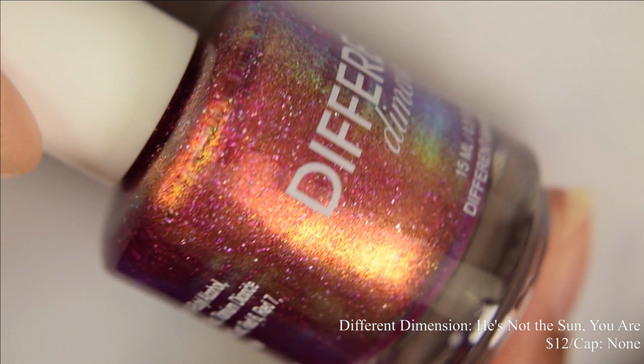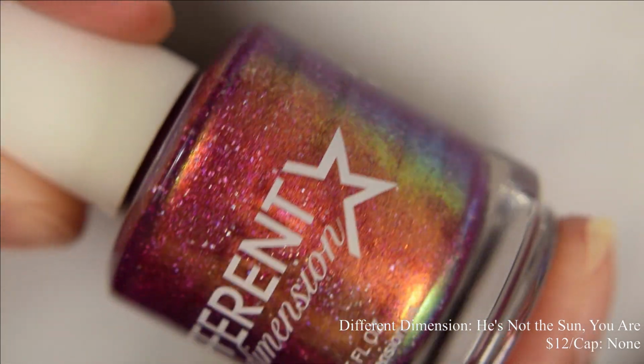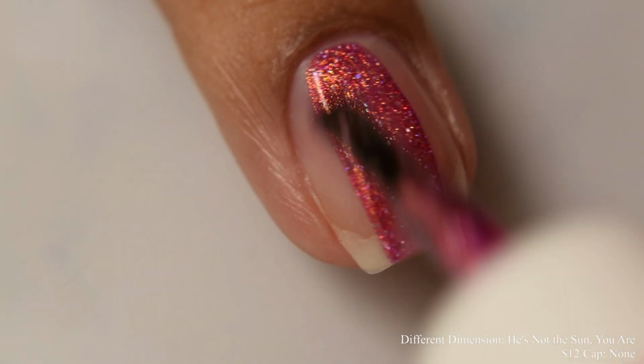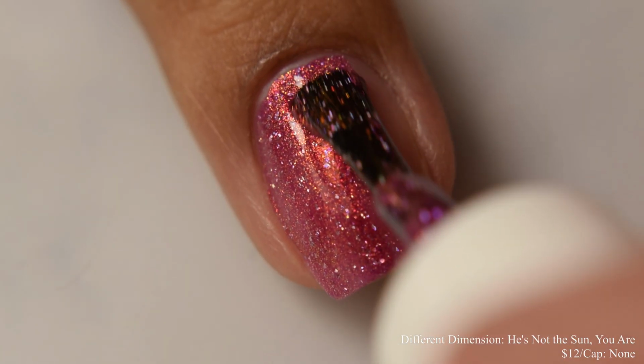And next is Different Dimension. He's Not the Sun, You Are. This is described as a raspberry jelly loaded with orange to green to gold Aurora shimmer and hollow micro flakes. This is part of her Grey's Anatomy series. Price is $12 and there is no cap.